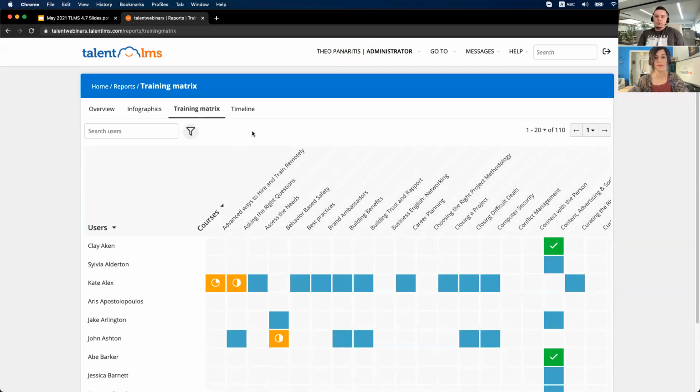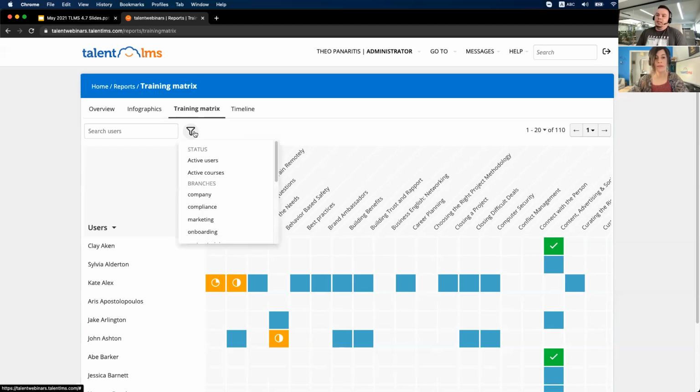A deactivated user is somebody that doesn't have access to your account anymore, and all of the data, all of the reports, everything about them is still at your disposal, so that way you can still bring results in reports about them. Or you can click and filter based on branches or based on groups.